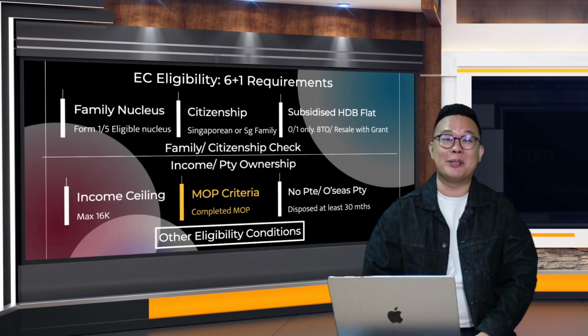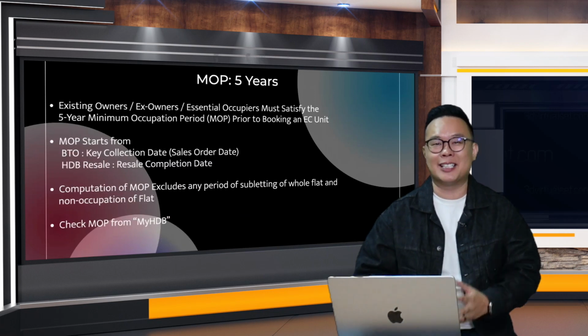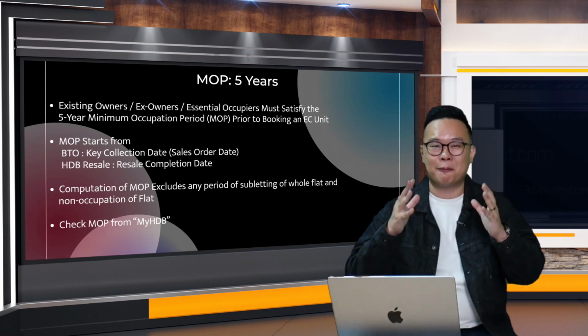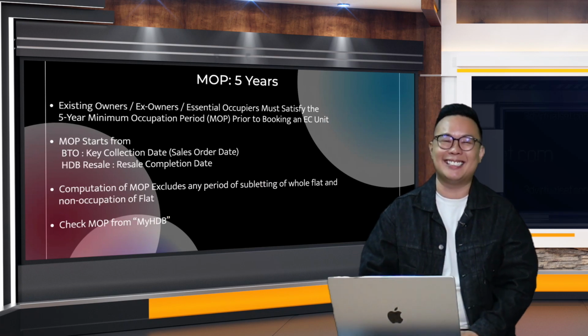In today's session, we'll be talking about MOP criteria. So as MOP criteria is very clear, existing owners will need to have completed their 5 years minimum occupation period prior to booking an EC unit.